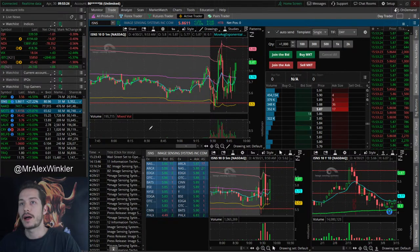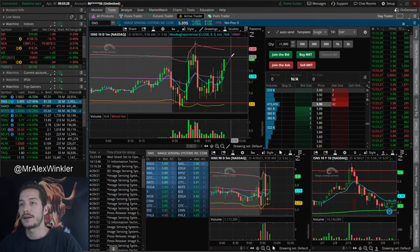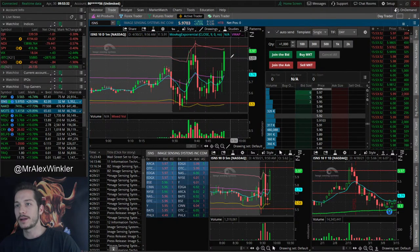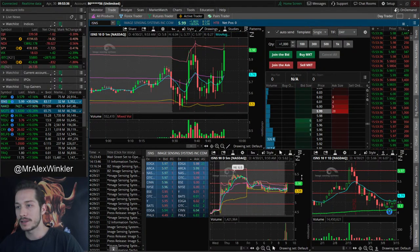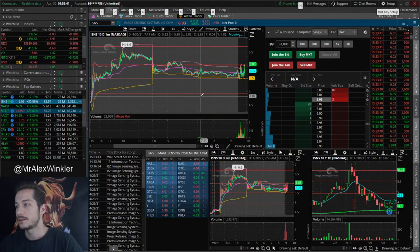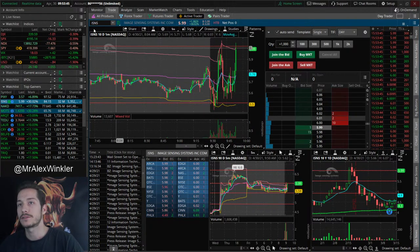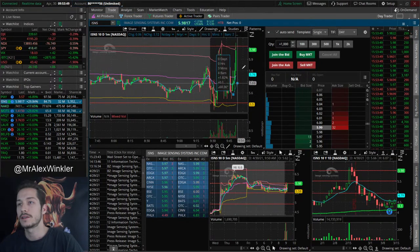ISNS, good move there, back up. Choppy ticker though. Whew. Man, when this ticker runs, it runs. But look at the 5 minute. I mean, that's just the choppiest thing I've seen in a long time. Possible break of six there. 3 million float. I mean, this ticker is explosive for sure, to say the least.